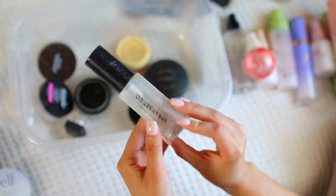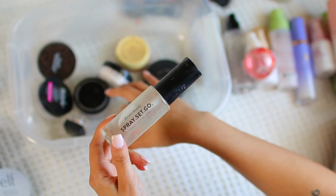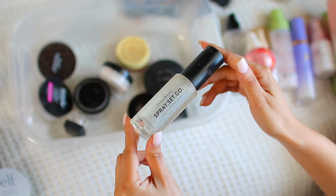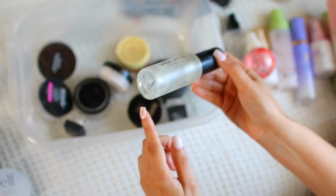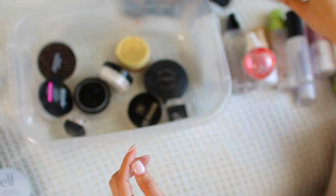Oh, you know what? I have a random setting spray down here that I didn't share earlier. It was kind of hiding against the bin, but this is the Project Beauty Spray Set and Go Makeup Setting Spray. I haven't used this at all. Got it in a subscription box. It reminds me of the old school Makeup Forever spray, like the formula or the way it looks in the bottle, but I haven't tried it out, so I'm gonna hold on to that.